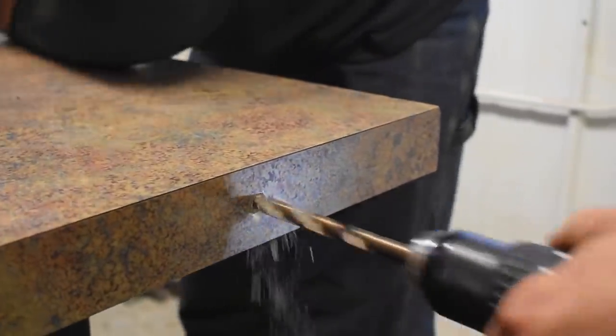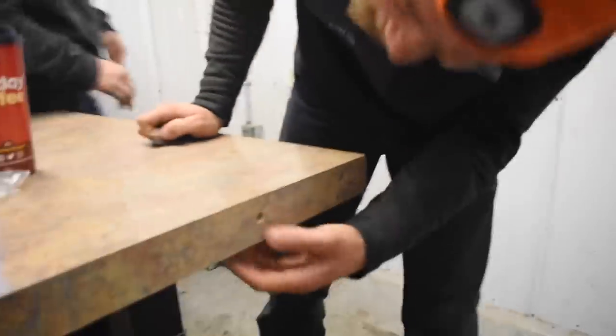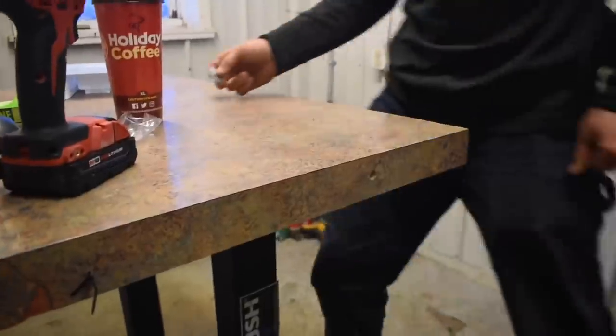What do you guys keep doing? You've got a table. That's a nice hole. Of course, Caleb feels it. That's a nice, just wiping the stuff.